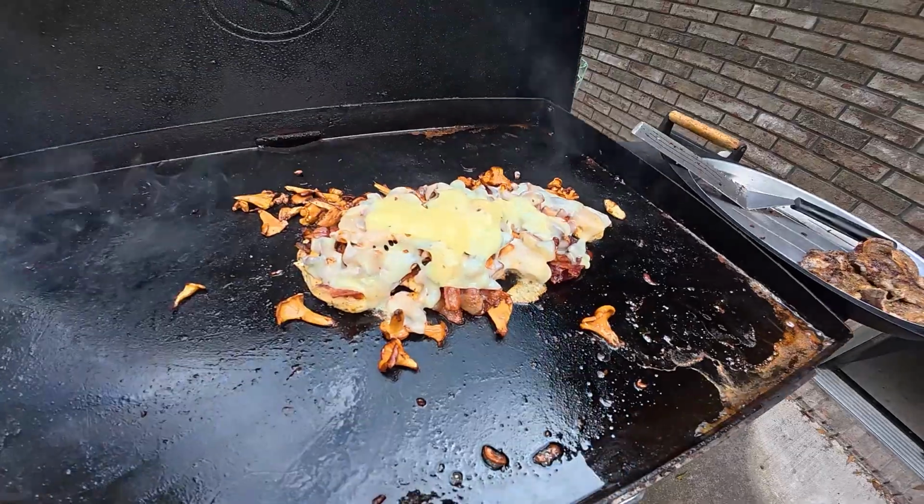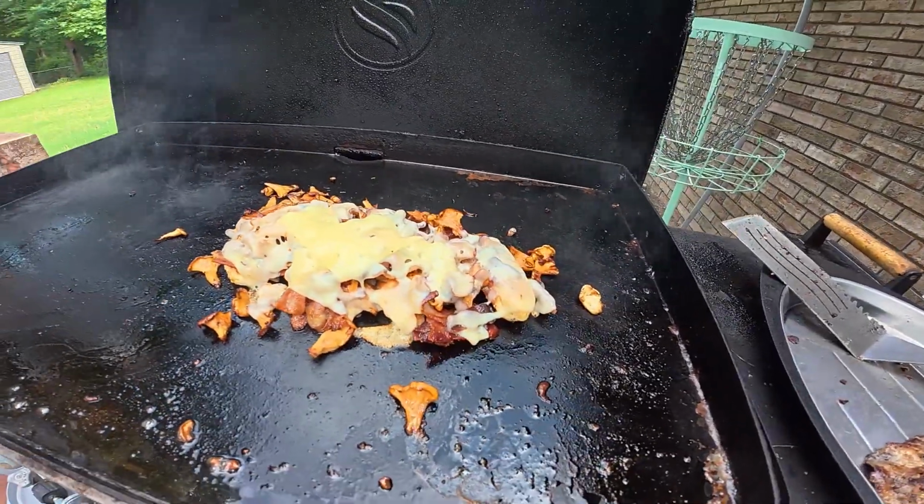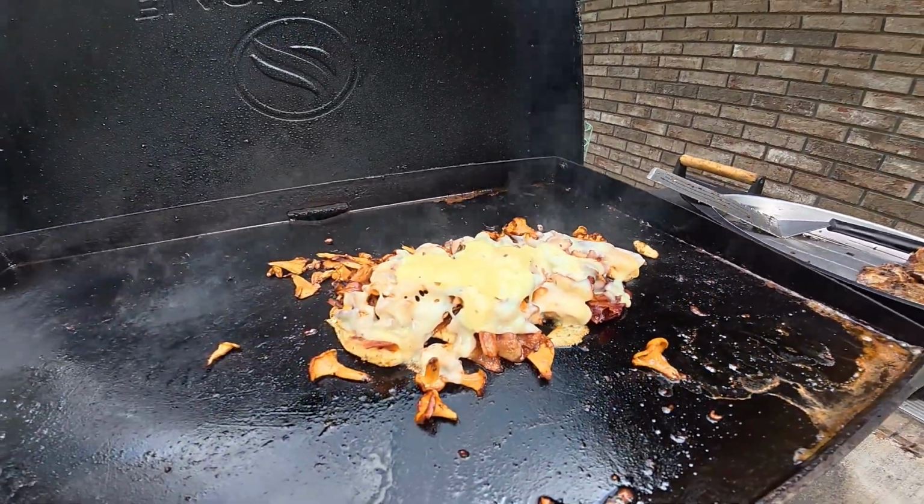All right, there you have it. That's the finished product. We're going to pull that off right now and head on in there and do some fine eating. So that's the catch and cook of the chanterelles. Hope y'all enjoyed it. Y'all take care. We finna go eat.